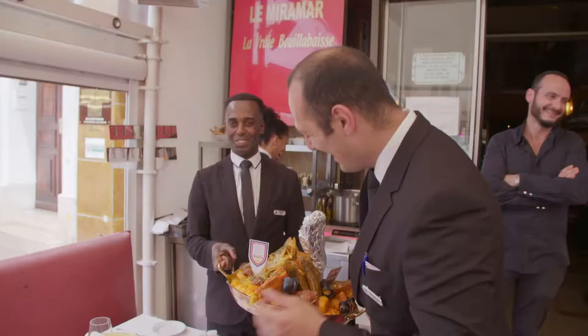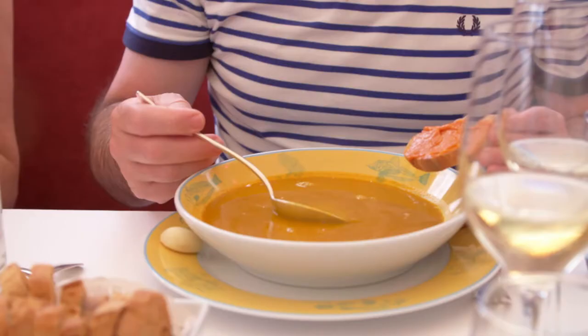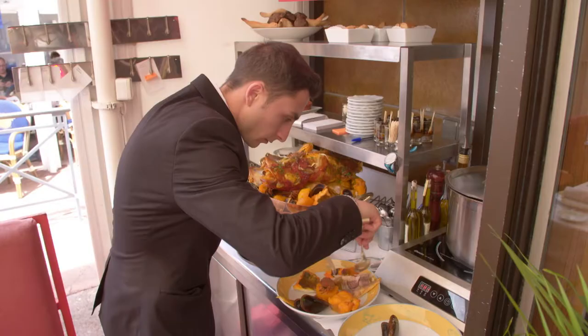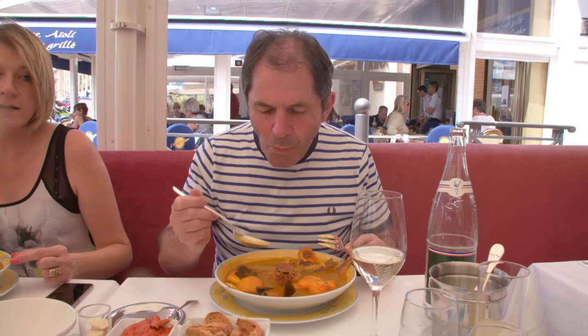Two waiters arrive carrying our magnificent looking feast. The first part of the meal is the rich soup, served with croutons and a spicy mayonnaise. During that time, the waiter prepares the cooked fish by removing heads and bones. It is served with potatoes and more broth.